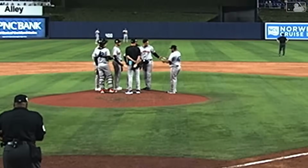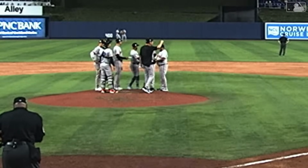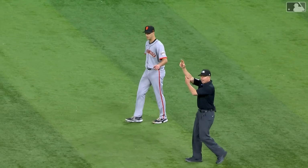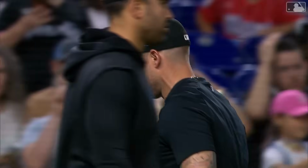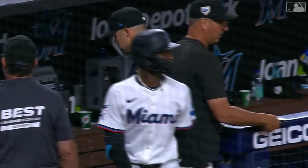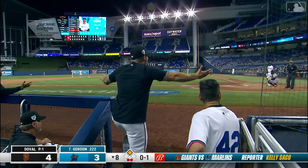So watch Bob Melvin. He hasn't signaled yet, but now he says, give me the righty. The umpires say he said righty, but a lefty's coming out. And now Skip is still arguing with Laz Diaz. All right, and it looks like Skip is still down there, so I was wrong on that. But he was definitely hot, and Laz Diaz gave him his piece. And Skip wants to know the count.